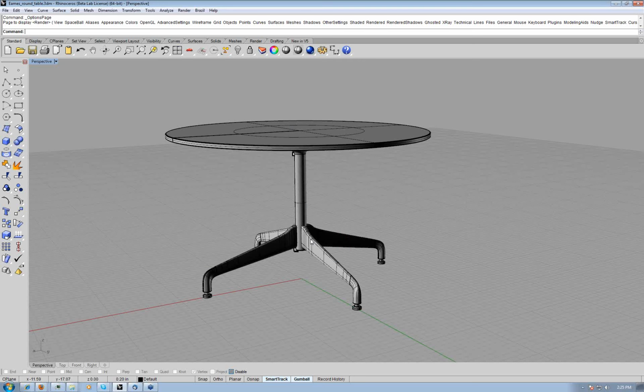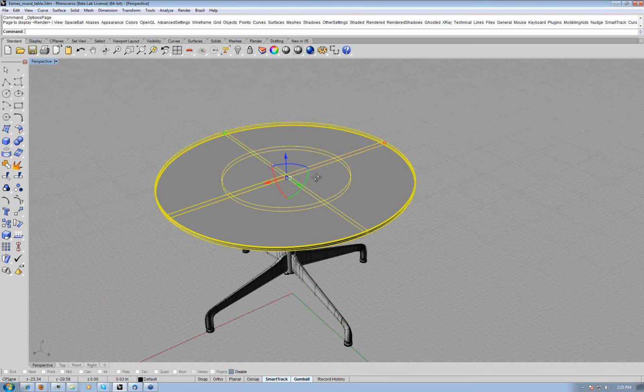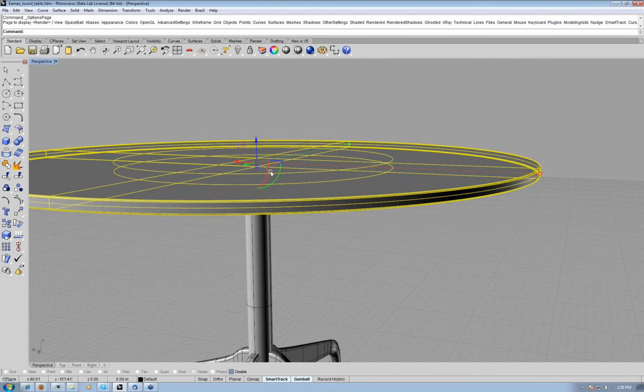One thing I do want to bring up here is that if I zoom in here, hopefully you can see this, there's a little white line here and a little white circle. If you aim your cursor right over this little white circle and left click, you can access the same right click menu that you do at the bottom.